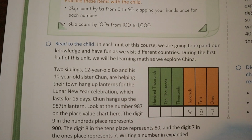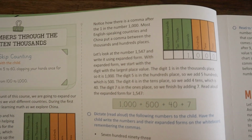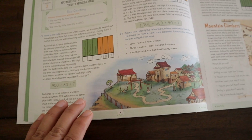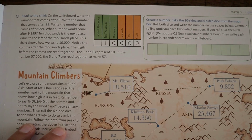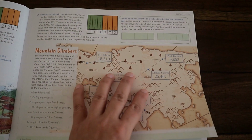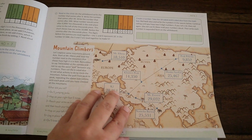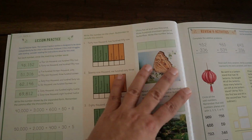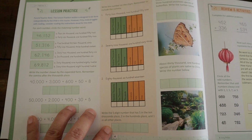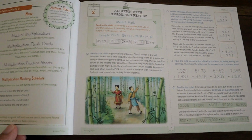And then they go through, and you do read this to the child. Now, depending on your child, my oldest was able to do this pretty much on her own. But you do teach the lesson to your child, and then they go through and do the lesson. Maybe this is the first time they have lesson practice. I think this is the first time, I'm not sure guys, I can't remember, but I think this is the first time the math has lesson practice and not just review. So you teach the lesson, they do the lesson practice, and then they have review from previous lessons. So this is all just review from other things.